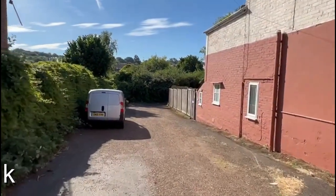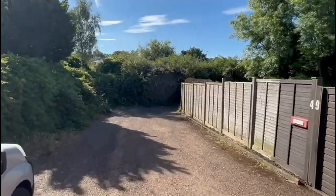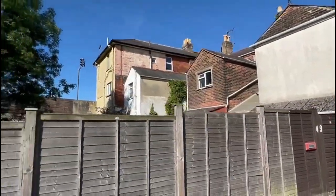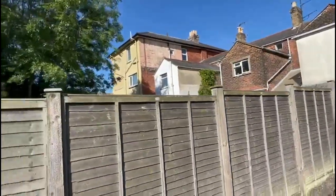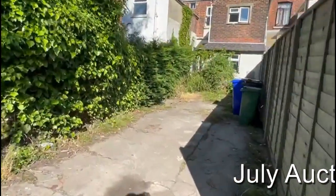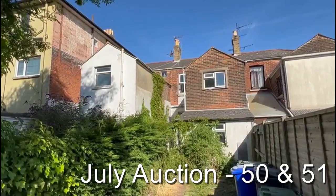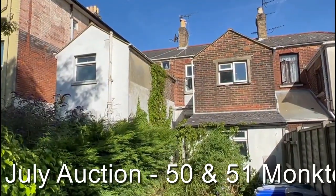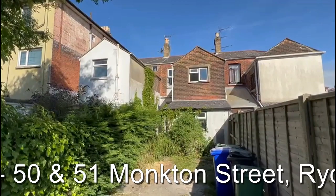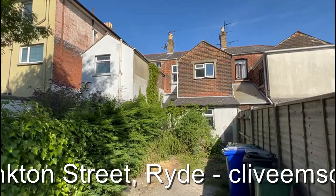So as we work on down the side of the building, look back to the rear of the property. There's actually a lot more to this than immediately meets the eye from the front. So included in the sale are these two cottages directly in front, which are 50 and 51, which back onto, or front onto, the former shop unit. They were originally, as mentioned, built as owners' accommodation for the shop units. Let's head inside and have a look at what we've got on offer internally.